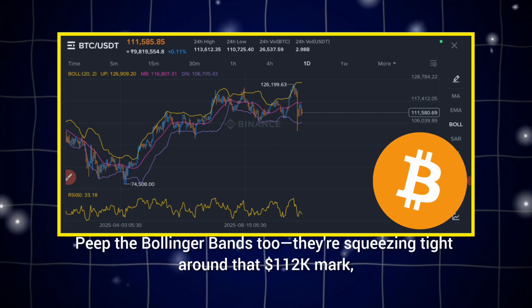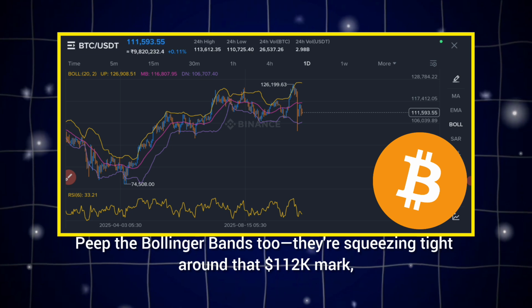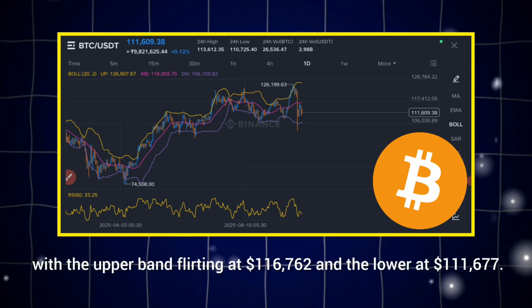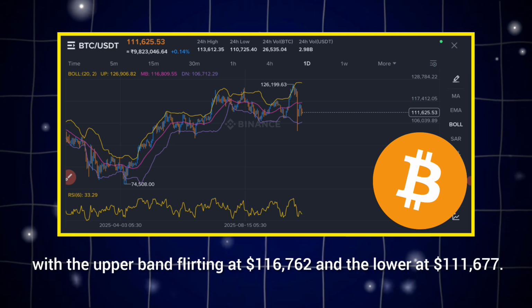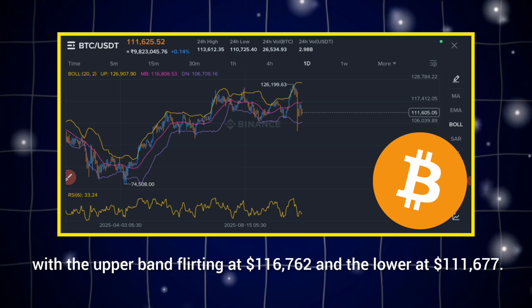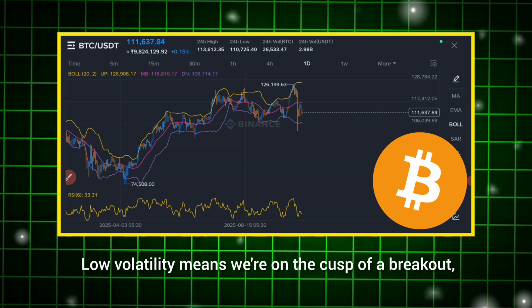Peep the Bollinger Bands too. They're squeezing tight around that $112K mark, with the upper band flirting at $116,762 and the lower at $111,677. Low volatility means we're on the cusp of a breakout.